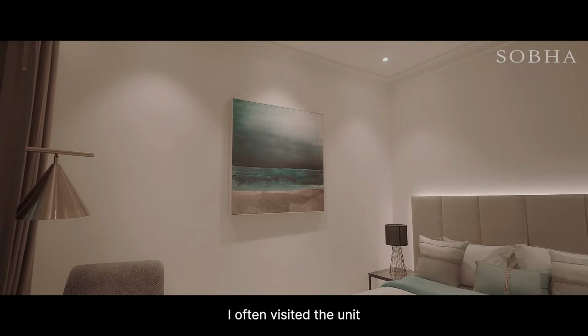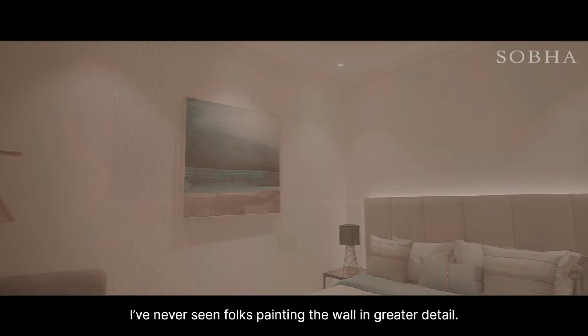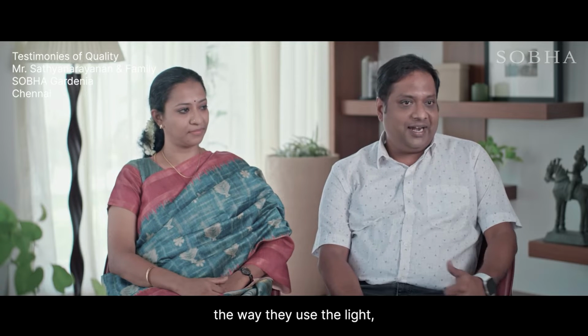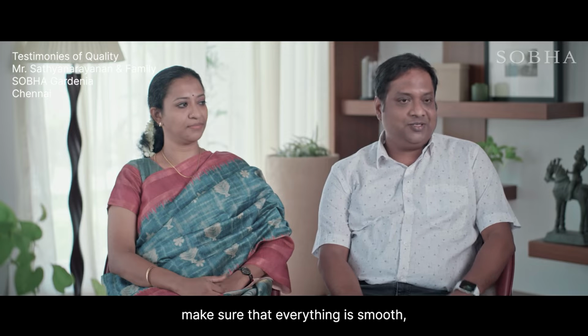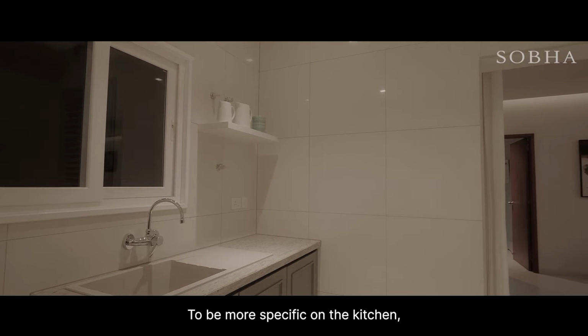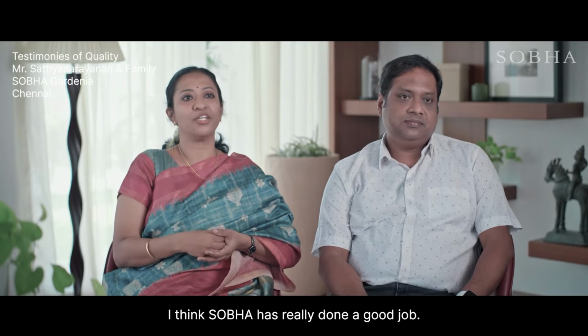When I often visit the unit, I have never seen folks painting the wall in such great detail, the way they putty the wall, the way they use the light, make sure that everything is even, smooth. It is top notch. To be more specific on the kitchen, it's very easy to clean and maintenance friendly, and in that way I think SOBHA has really done a good job.